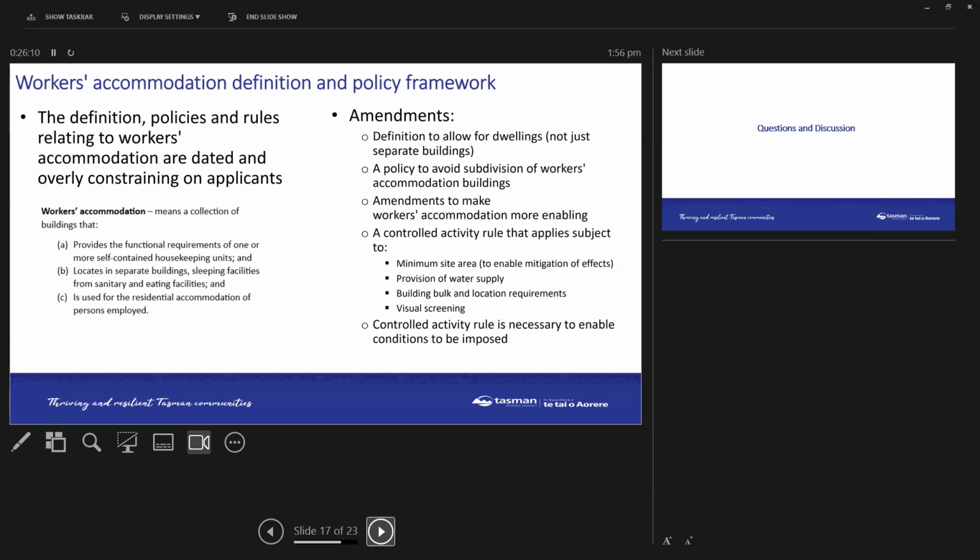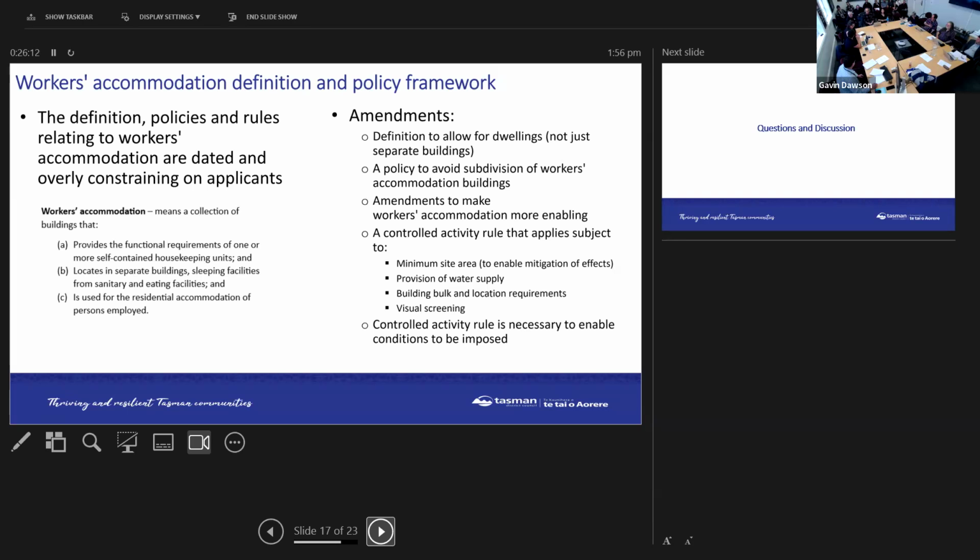Wouldn't you then have to enable people who've got highly productive land to do the same, or provide residential properties? Well, I guess it's providing for workers' accommodation, but without providing for subdivision. What that won't allow is the subdivision, because that's the thing that fragments the land over time.